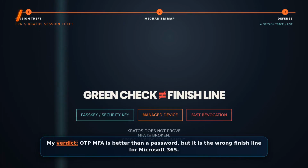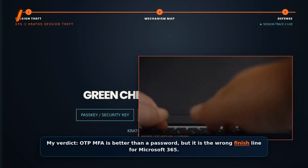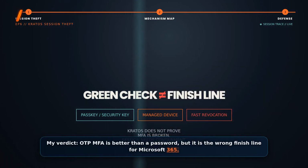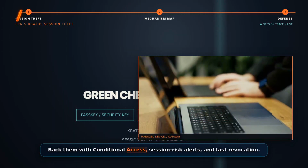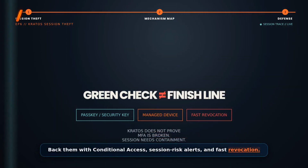My verdict, OTP MFA is better than a password, but it is the wrong finish line for Microsoft 365. Prefer phishing-resistant passkeys or security keys. Back them with conditional access, session risk alerts, and fast revocation.